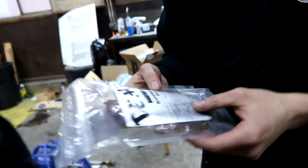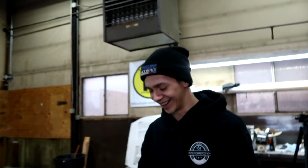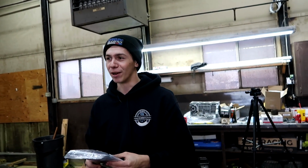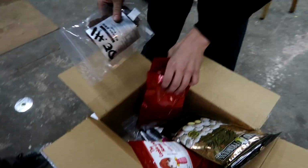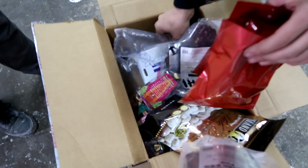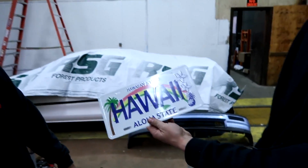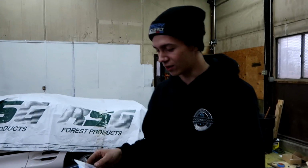Beef jerky? Oh, that's Korean barbecue pork. Oh, I love me some beef jerky. Dude, we're gonna have to open that up. They're stepping up the quality. Yeah, this is a quality box right here. There's a bunch of them. Yo, there's a license plate at the bottom. Oh, no way. That is sick. We'll have to hang that up somewhere. That's awesome, dude. Thank you so much.